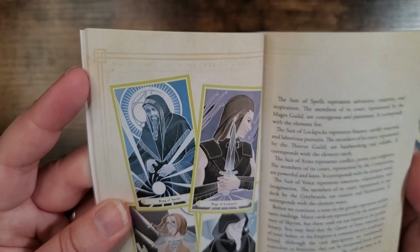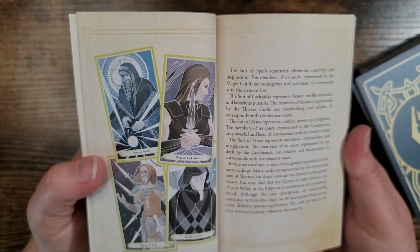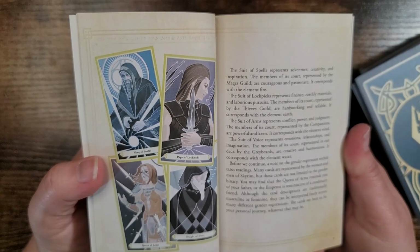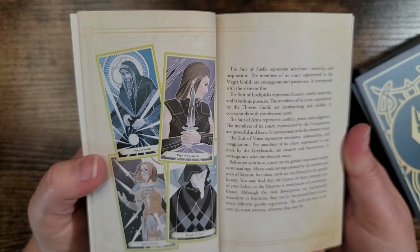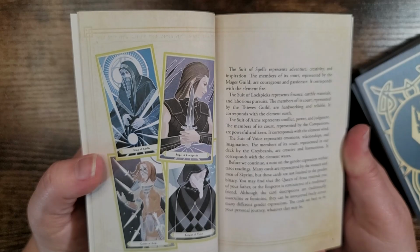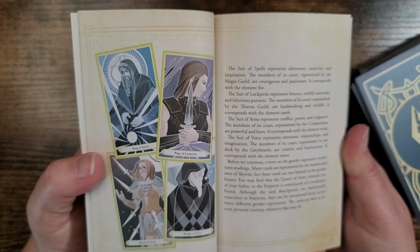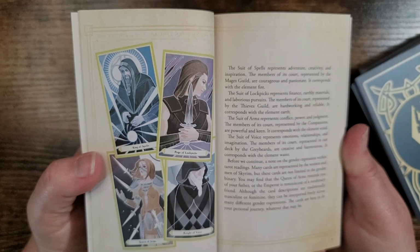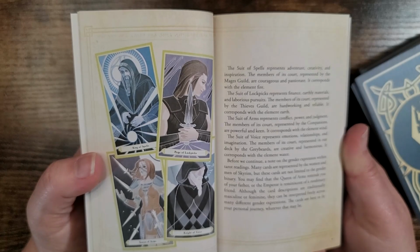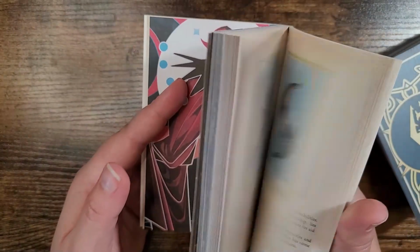Okay, voice is cups. Arms are swords. Okay. Before we continue, a note on the gender expression within tarot readings. Many cards are represented by the women and men of Skyrim, but these cards are not limited to the gender binary. You may find that the Queen of Arms reminds you of your father, or the Emperor is reminiscent of a non-binary friend. Although the card depictions are traditionally masculine or feminine, they can be interpreted freely across many different gender expressions. The cards are here to fit your personal journey, whatever that may be. Perfection. Love that addition. And then it goes into the cards.